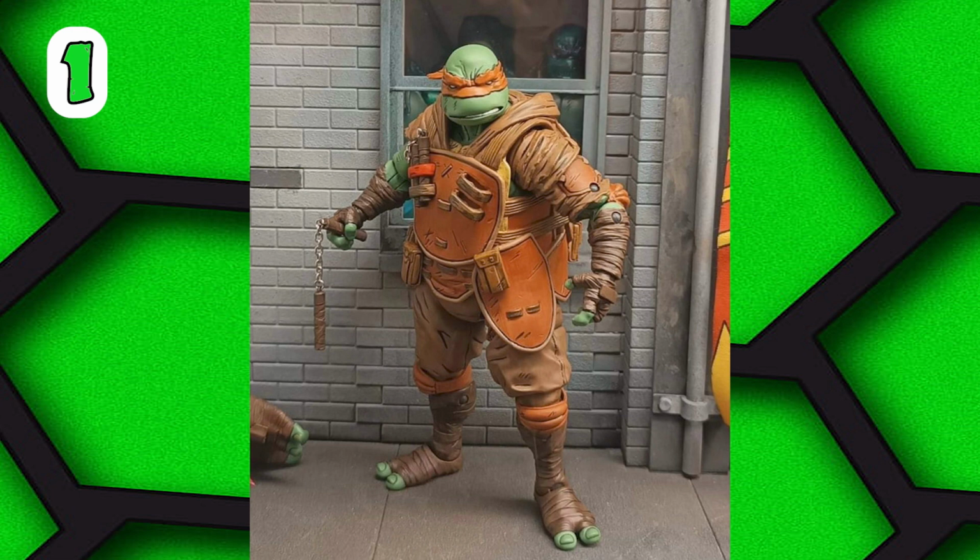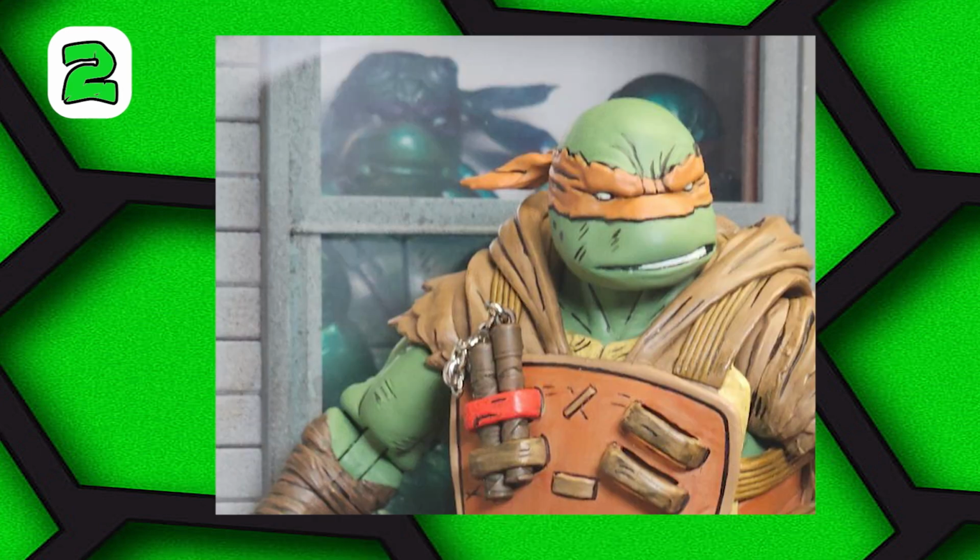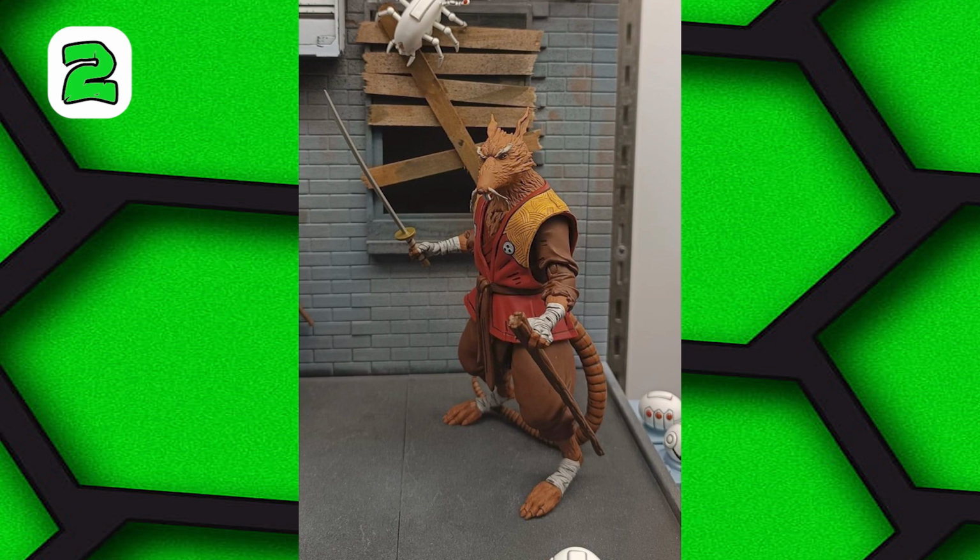I'm a big fan of this design, and if you look very closely in the window behind him, we get a tease at some figures that absolutely need to make it into this line. This was a sneaky way to give us our first look at the Spirit Turtles, and I can't wait to see more of them. And the last new figure in this display is Master Splinter. What can I say about this thing? It is perfect. I love the sculpt, I love the general energy that it has, and this is one I really want to get my hands on.